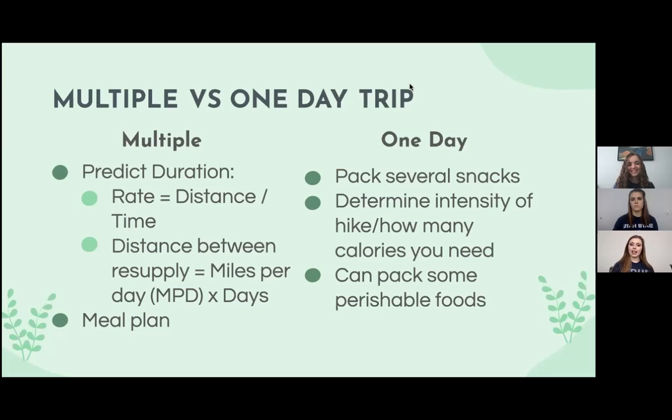All right, and when you're doing a one-day trip, it's more appropriate to pack several snacks. It's good to know how intense your hike or trip is going to be so that you know how many calories you need. The more intense it is, the more you're going to want to eat, and the more protein you're going to need afterwards so that your muscles can recover. You also can pack more perishable foods. Unlike a multiple day trip, where you only want to pack foods that won't go bad, if it's just one day or one night, you can pack foods that will last multiple hours, such as a cheese stick, yogurt, sandwiches, and foods in that area.